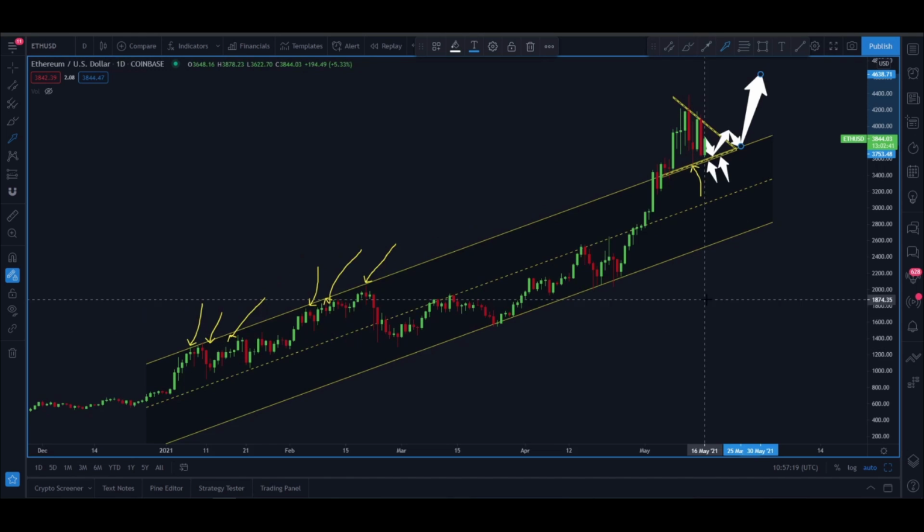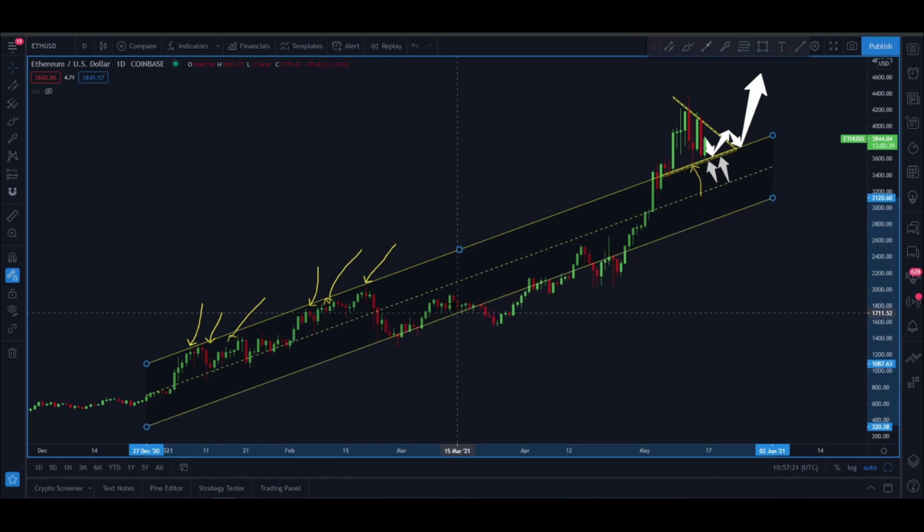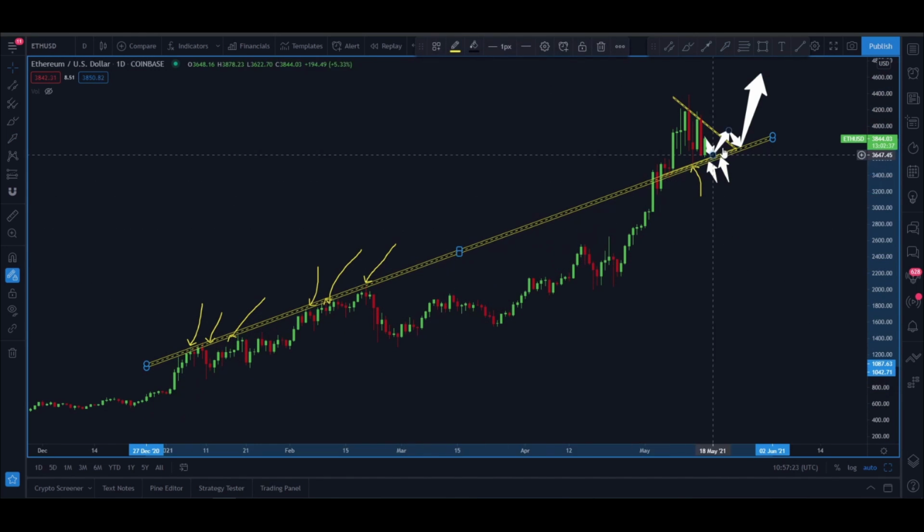So in a daily time frame, at any cost, guys, we have to stay above this rising trend line, and this rising trend line support is also around the 3,600 to 3,700 price level.